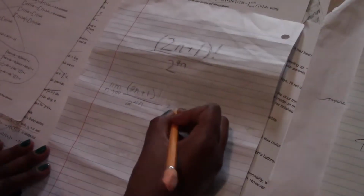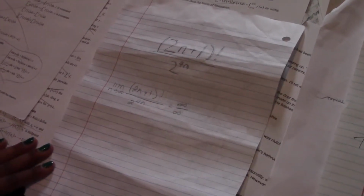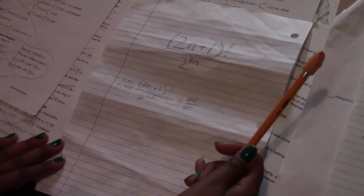The limit of the function is infinity over infinity, which is indeterminate, which means you have to take the derivative of the top and bottom separately. But since I don't know how to differentiate a factorial, you're going to have to find the answer a different way. Sorry, guys. I guess it was too good to be true. Now we really are out of options. Don't lose hope yet. There's still clues out there. You just have to find them.